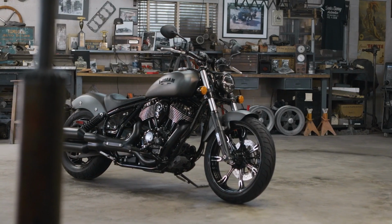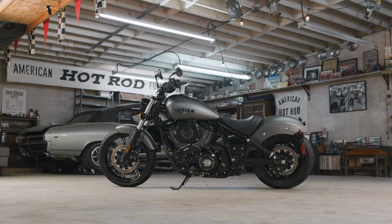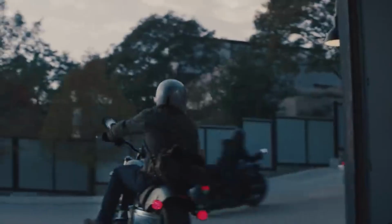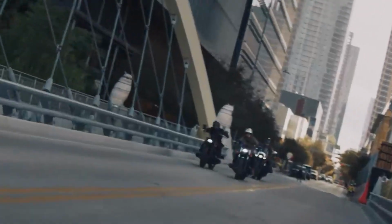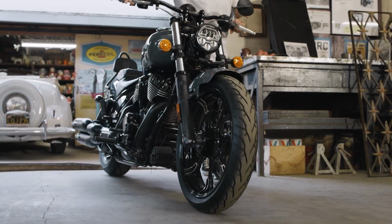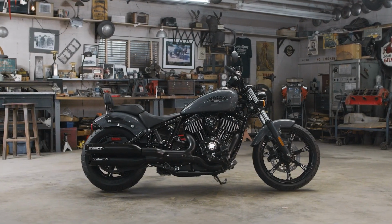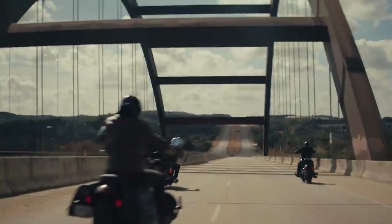On highways, it offers a straight-line steadiness, but not much else. The suspension struggles to smooth out imperfections, and even moderate bumps resonate up through the seat and bars. Long-distance comfort becomes an issue quickly, especially with a saddle that feels more styled than shaped for support. For larger riders or those accustomed to premium touring models, it becomes clear this is more show than substance.